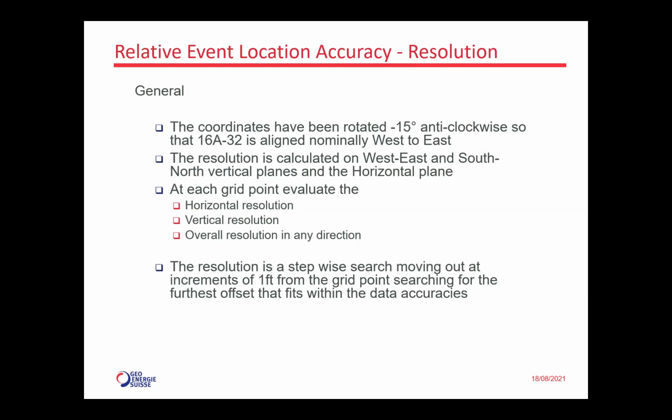And we find this by conducting a stepwise search, moving out at increments of 1 foot at a time from the grid point on our image planes, searching for the furthest offset we can find that fits within our data accuracies of plus or minus a millisecond.